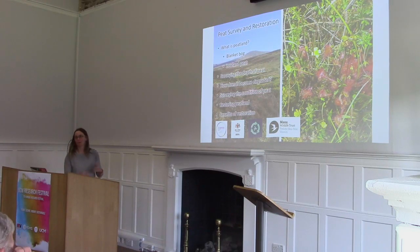Knowledge of what peatland is, but I'm not sure about everyone. Looking at blanket bog and lowland peat, how we go about surveying the depth of peat, how peat becomes degraded, how we survey and map the condition of the peat, and restoring peatland and the benefits of restoration as well.